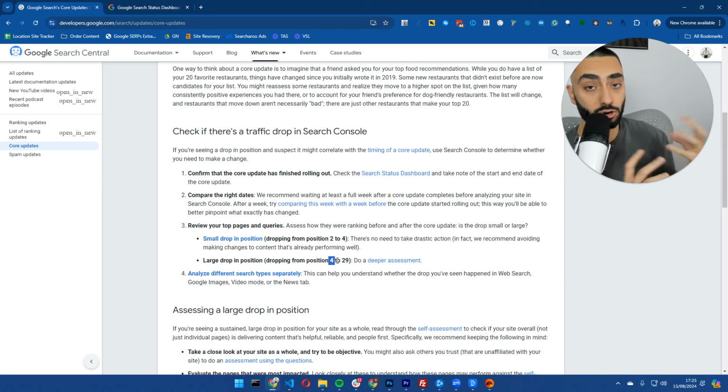It's not necessarily your entire website. It could just be that one page. You might need to potentially change the content from, let's say, an HTML table to a numbered list, or from a numbered list to a bullet pointed list. There are all of these things to take into consideration if you have seen a large drop.